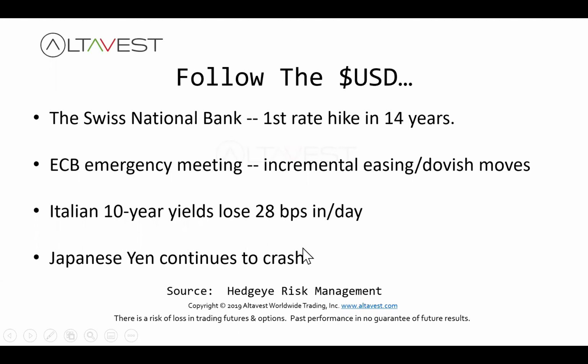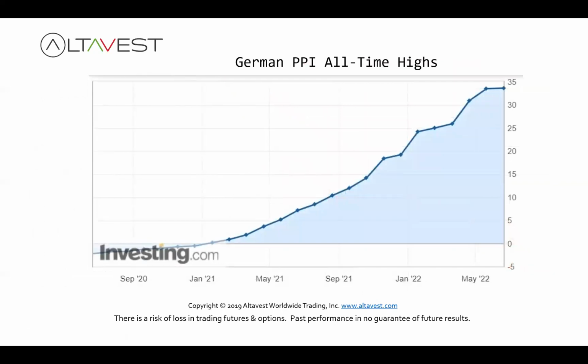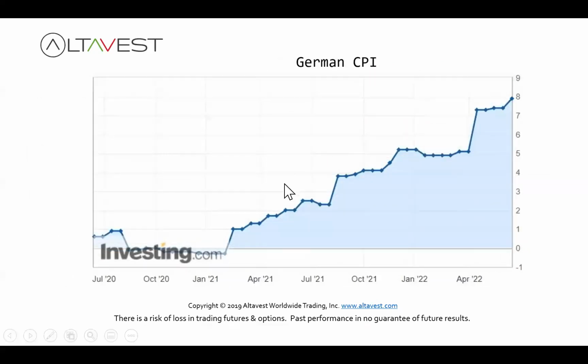So if you're not following all this, that's okay. We're going to boil it down into something real simple, but there's a lot going on in that landscape. Here's the Japanese yen, if you haven't noticed, down over 12% in the last 3 months. Japan is having all sorts of issues with the bond market as well. Anyway, we won't go into that, but here's looking over at Europe. Look at the German PPI, producer price index, at an all-time high, and even their CPI is similar to ours, just kind of moving into the stratosphere.